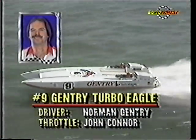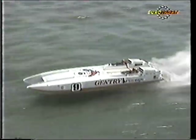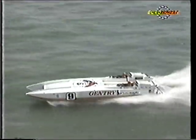The Gentry Turbo Eagle. This catamaran is powered by 2 1,000 horsepower Gentry turbocharged engines. What a job he does on those engines. Yes, and they're currently at 4th place.